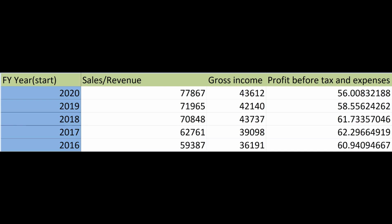To start, we want to look at the profit before tax and expenses. This will tell us the margin or percentage of money a company keeps before tax and expenses. 40% or more is desired here, very close to 40 is okay as well.